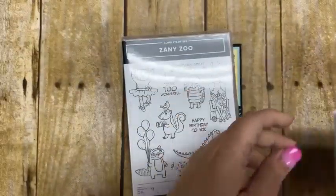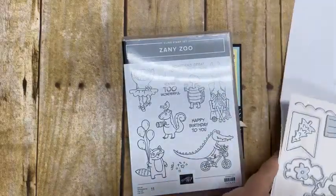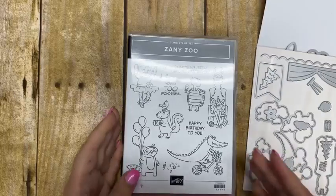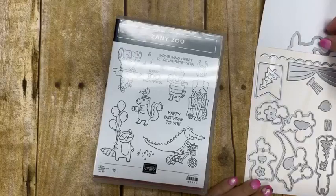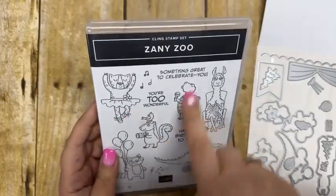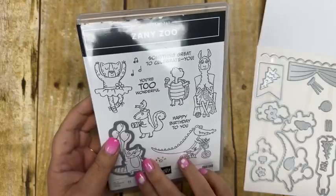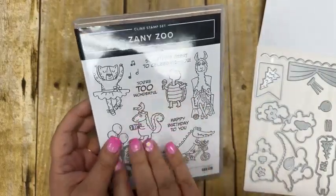I don't know if you guys remember the night that I did my little sneak peek when all this stuff first came in, but Kay was here helping me that night, and we were sitting here trying to figure out what all of these dies cut out. First of all, you have a die that cuts out every single one of the stamped images on the stamp set. And these dies will also cut out some of the designer series paper.